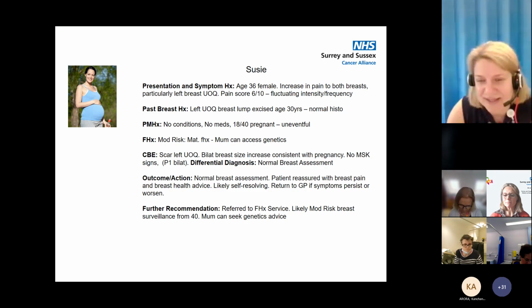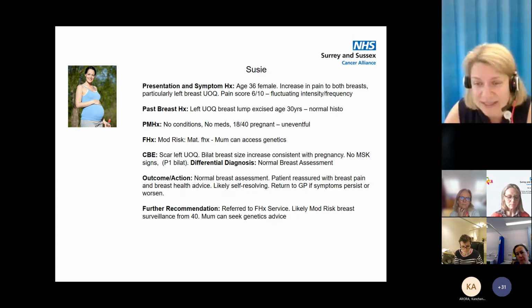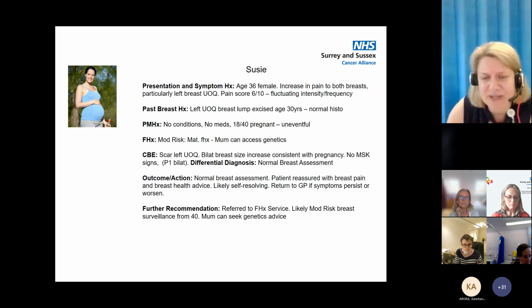But I tend to say to patients, take the medication as a treatment, not when you've got pain, but as a treatment. Take it for the first 2 weeks. If it doesn't get any better, then I'd like to know about it. But the hope would be that actually, if they take it consistently, that the symptoms settle, or they find that they can manage them.